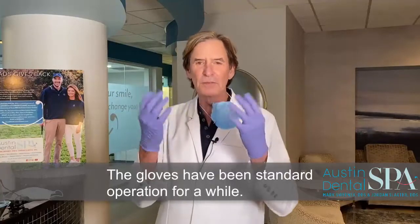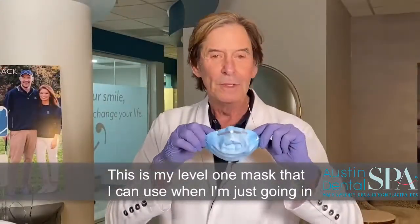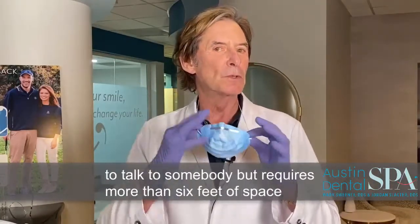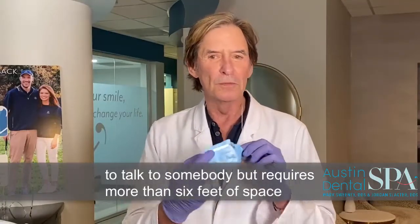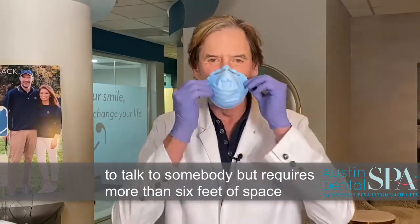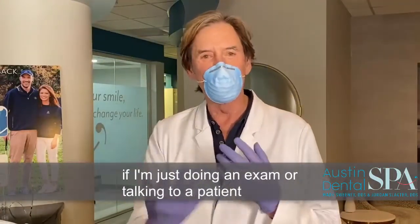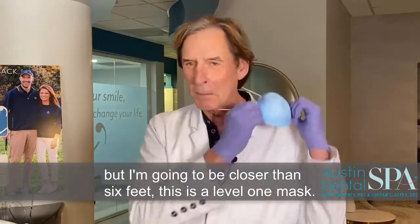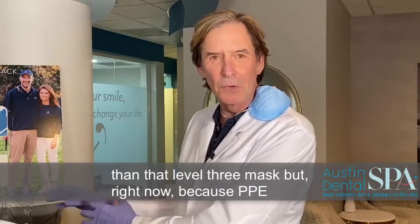The gloves have been standard operation for a while. This is my level 1 mask that I can use when I'm just going in to talk to somebody, but requires more than 6 feet of space. If I'm just doing an exam or talking to a patient, but I'm going to be closer than 6 feet, this is a level 1 mask. Much more comfortable and easier to breathe through than that level 3 mask.